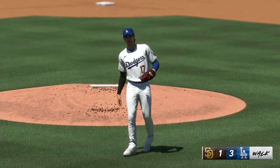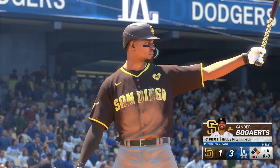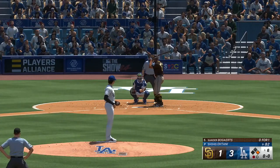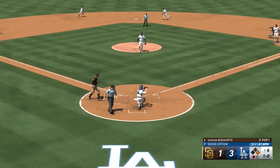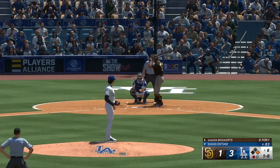How big a deal is that walk? I don't think it's a big deal, because if you pitch to the previous hitter with the power he has, he can hit a home run. I think it was a calculated walk. We'll see how it pays off here. 1-0. In the dirt, but no advance. That's ball one.